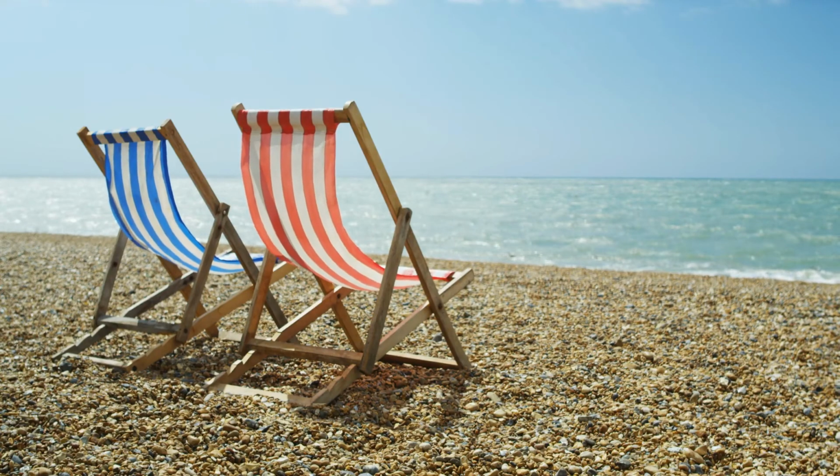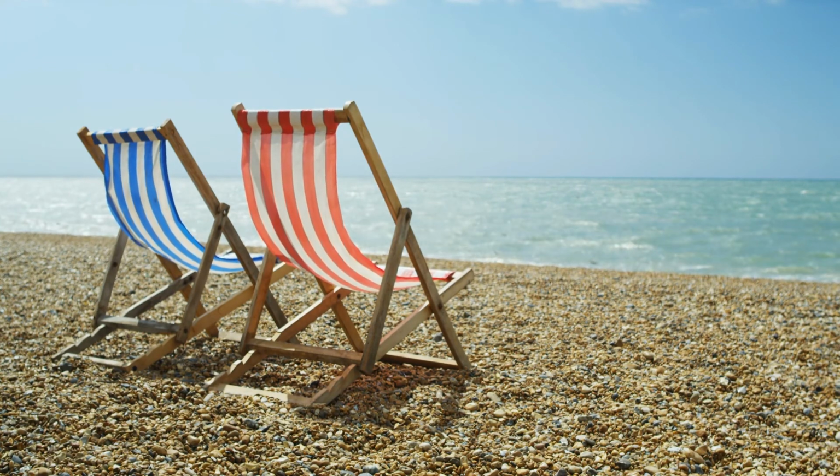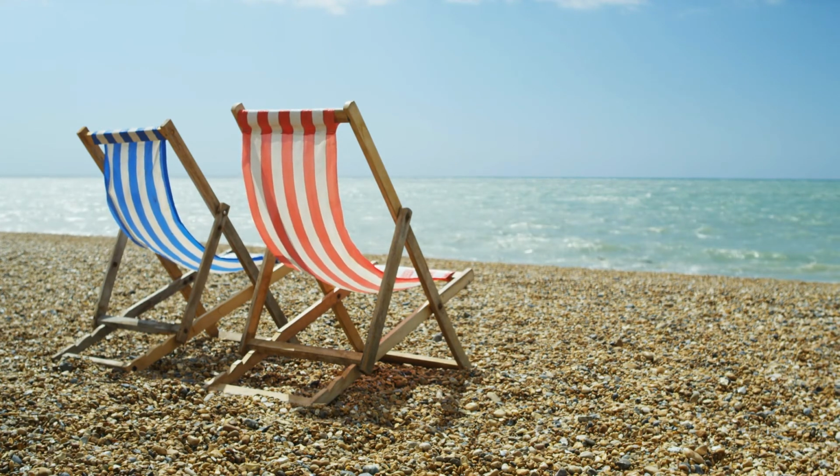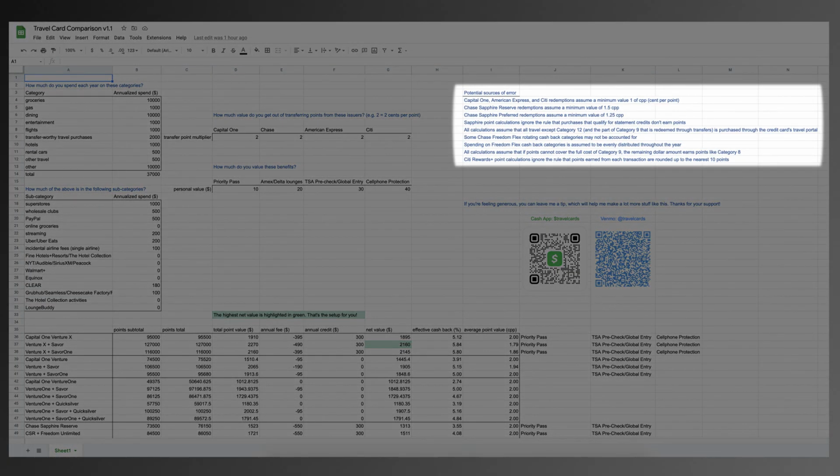I wanted to keep this video short, so I won't go into more detail about how exactly the calculations are done. Of course, you can just look through the cell expressions and figure it out yourself. And I also have a list of possible sources of error in the calculation at the top right of the sheet, but I don't expect any of these to have a significant impact on your results.